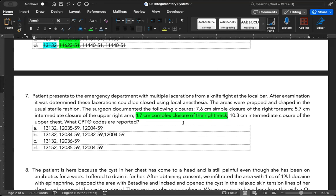So either way, if we go to closure, if we go to repair, and then we either go to wound, we can go to skin and then wound. You can go to laceration underneath repair. Actually, underneath laceration, it doesn't have skin. So if you were to go to repair and then laceration, then you would have to think, okay, where was the laceration? It was on the skin. But there's going to be multiple ways to get to it. So either way, we're in a complex closure, right? So we need to look at the 13100 through 13160.